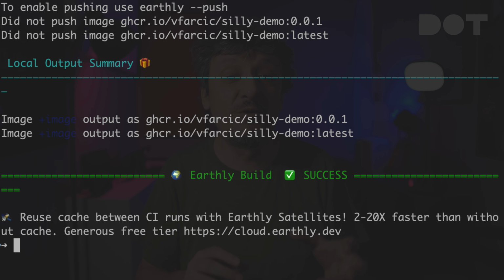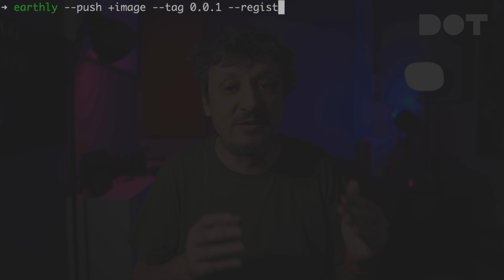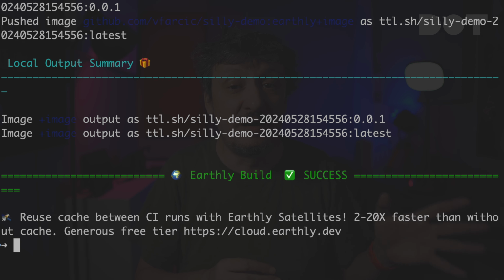The important thing to note in that output is that it did not push the image. We did not use the --push argument with the CLI, so it built images without pushing them. If you would like to build and push an image, we need to add the --push argument. Since this is a demo, we will also overwrite registry to use ttl.sh since it is ephemeral and does not need credentials. It simplifies things. This time, the images were pushed to the ttl.sh registry.